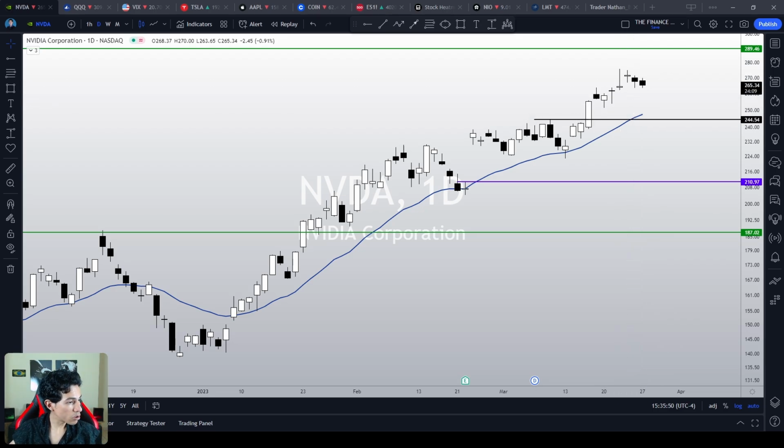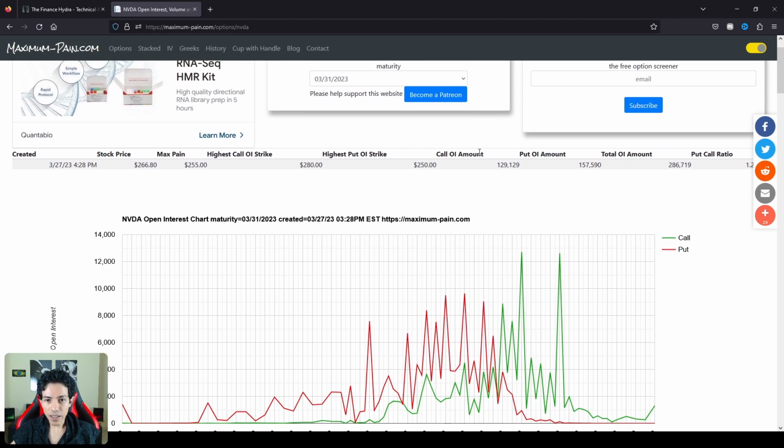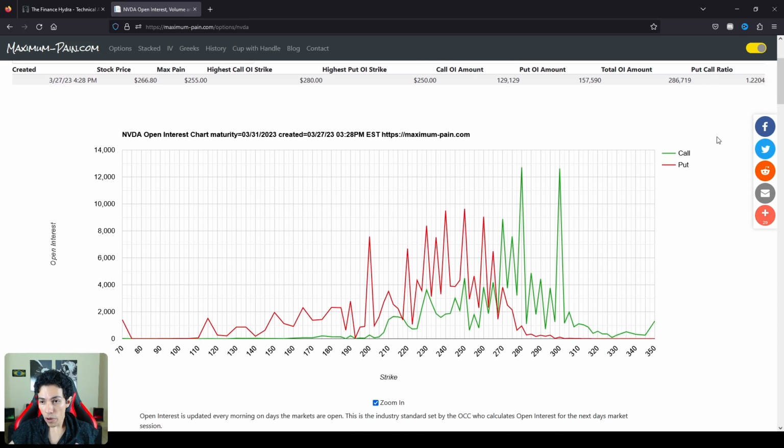If we take a look at options over here, let me see. Options wise, we see that NVIDIA is not in such a good mood right now. For options expiring this Friday, March 31, the put call ratio is 1.22, which could be better, okay? It is a little bit high considering we are talking about NVIDIA. However, the maximum pain is at 255. We are above the maximum pain right now, and we see a huge wall of options around $280 and $300. We see these two massive walls over here.